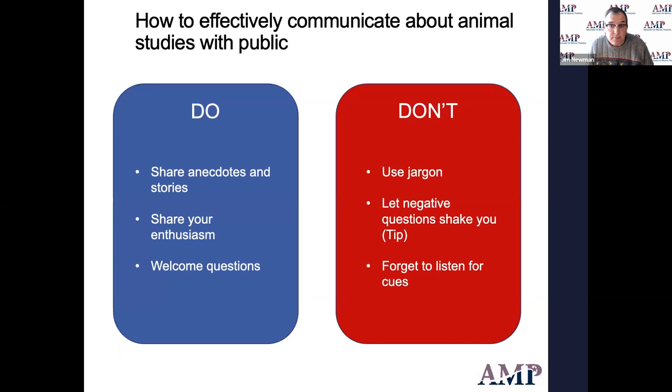So some do's and don'ts. These are very general, but some do's and don'ts for communicating with the public in multiple venues. Those anecdotes and stories are great things to share. I've talked to scientists where you can recognize their enthusiasm right off the bat. Their face gets red. They smile as they talk about their research. If you have that enthusiasm for your research, share it. It's really important. People need to understand what we value and what we care about.